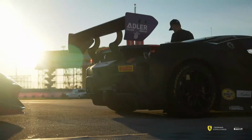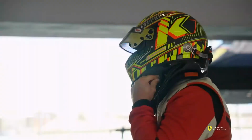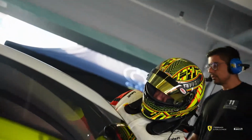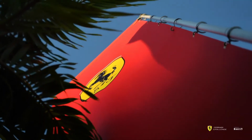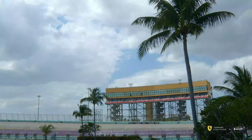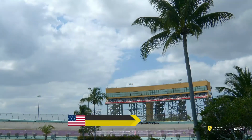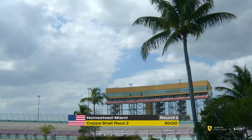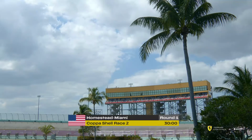And as you would expect, when it comes to the Ferrari Challenge, the paddock is a very exciting place to be. Really taking ownership of Homestead-Miami Speedway and coloring it red for our race weekend number one. And there you can see just one of the buildings here that houses our wonderful hospitality, where we've enjoyed a very sumptuous lunch, it has to be said.